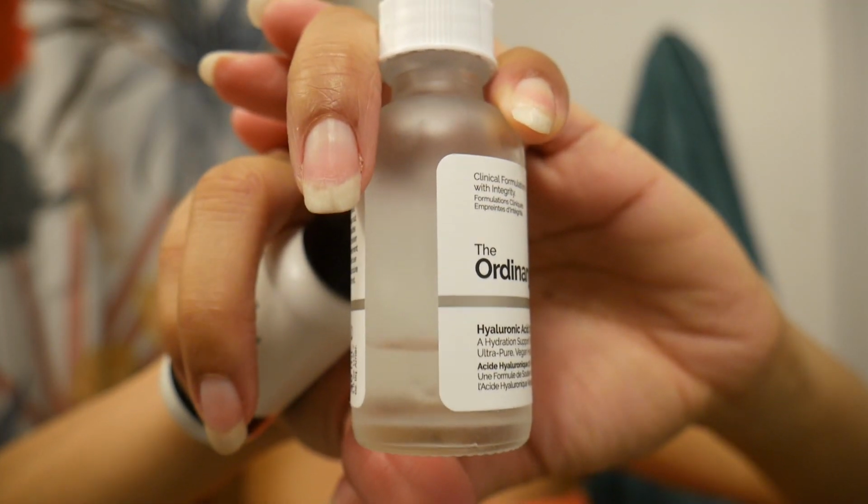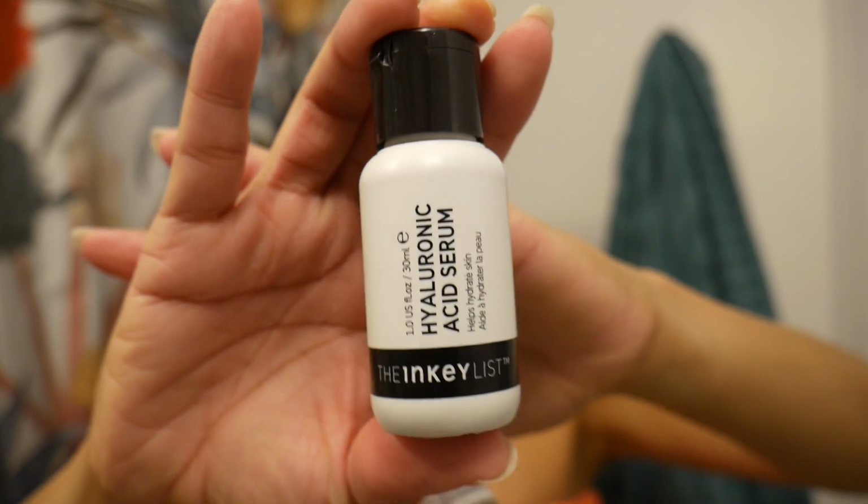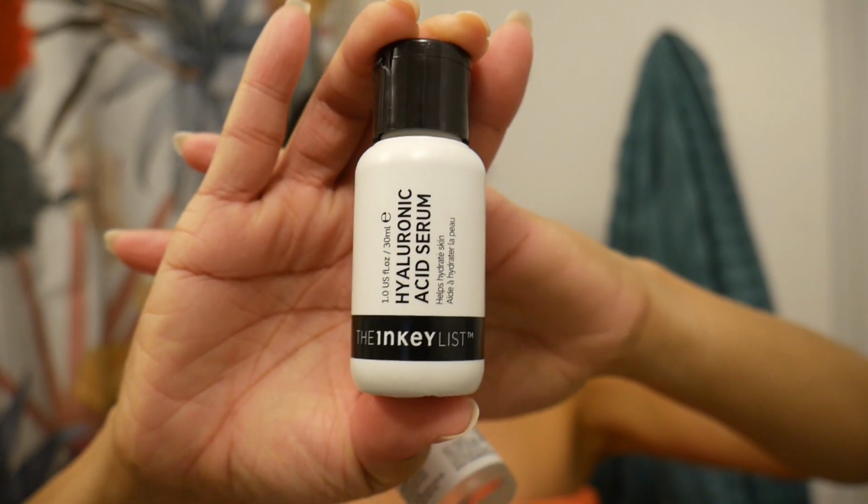The Ordinary, as you can see, I'm about to be done. And this is another one that I got from the Inkey List. So when I wasn't sure how I was gonna feel about hyaluronic acid, I used a small version, so you don't have to go buying a big old thing because maybe it's not your thing. And I do 4 droplets or less sometimes, depending. And again, this literally speeds up my skincare so much because the hyaluronic acid soaks up all of this moisture within like 2 minutes. In the morning, I then go in with the vitamin C, then I go in with a moisturizer, and then I finish with sunscreen.